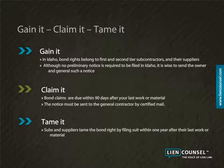In Idaho, bond rights belong to first and second tier subs and their suppliers. No preliminary notice is required, although it is wise to send the general such a notice. The bond right is claimed by sending the general a notice of claim within 90 days after last furnishing labor or material. To tame the bond right, a lawsuit must be filed within 1 year after last labor or material.